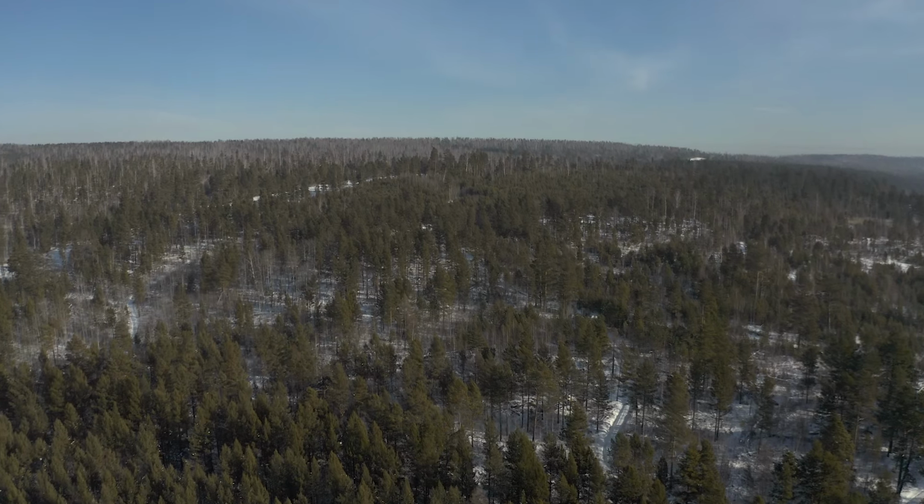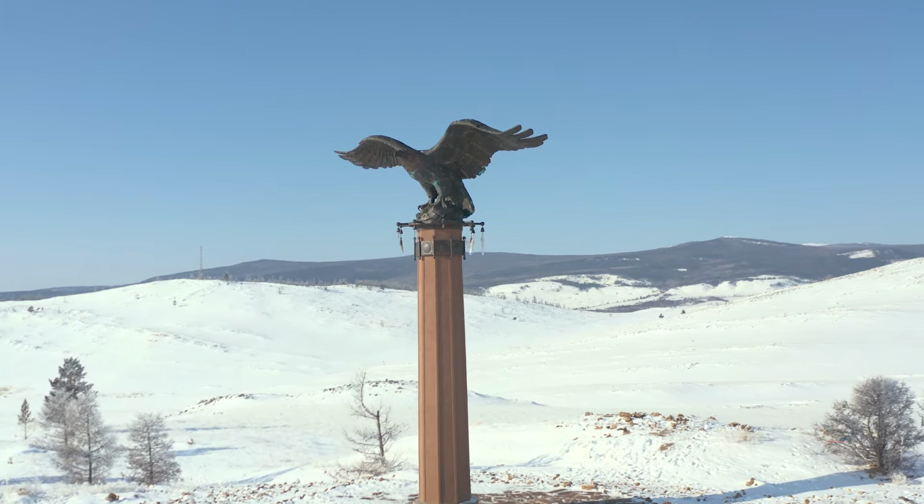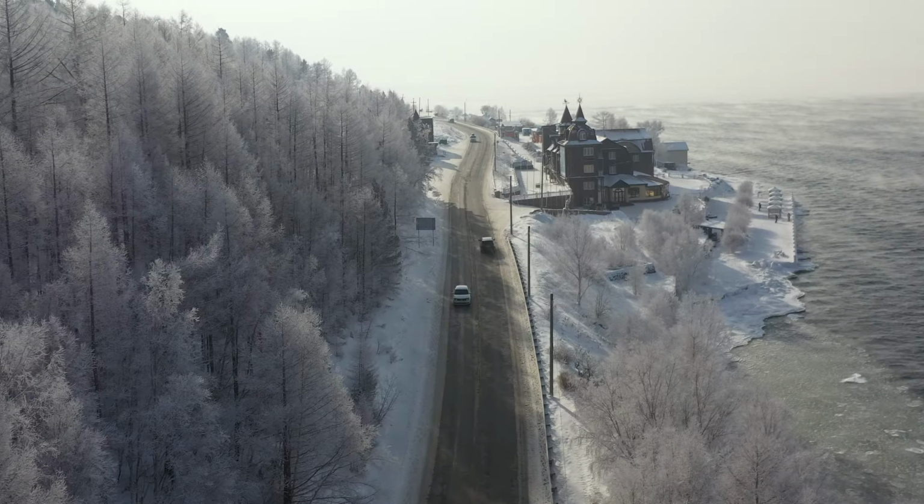The population of villages around Lake Baikal is shrinking. Some have one or two people left, but they are true diamonds in the rough.